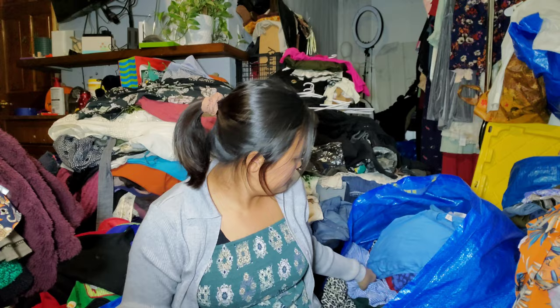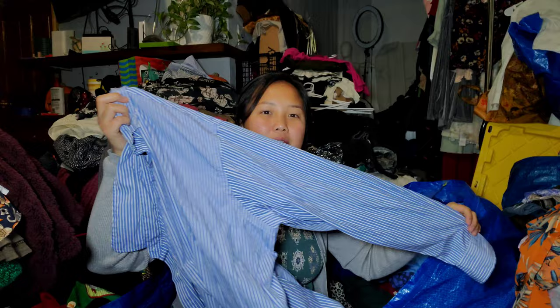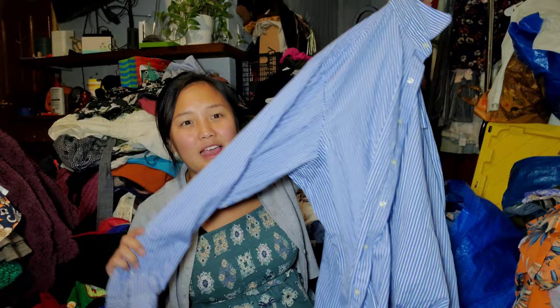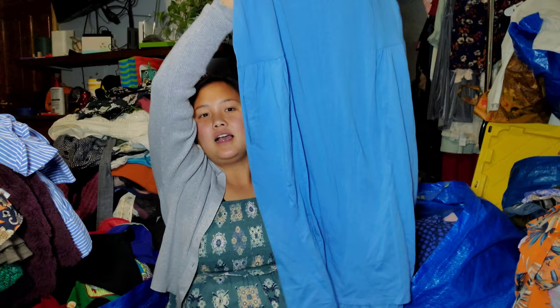Polo by Ralph Lauren. This brand has been selling amazing for me. I've never been able to flip it in the past, but I don't know if it's coming back or what, but my Polo Ralph Laurens are flying out like crazy. So I picked this up. It's just a pinstripe button up. Logo, Laurie Goldstein. Again, a very consistent seller for me. It's just a basic, so I could probably get about $20 for it.